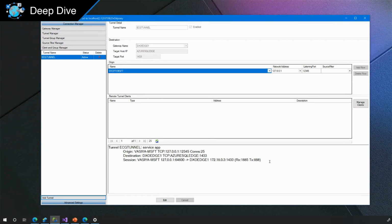So at the bottom there, you also see a little bit more detail on what's going on with this particular tunnel. You can see the tunnel name, once again, the origin, the destination, where it's going, what it's hitting. So the application running on this PC will connect to the DxOdyssey Edge device, and then in turn, it will forward the request or data to Azure SQL Edge. And there is a single connection right now alive. That's why you see sessions there. It shows all of the detailed information that you would need to know between the two devices.